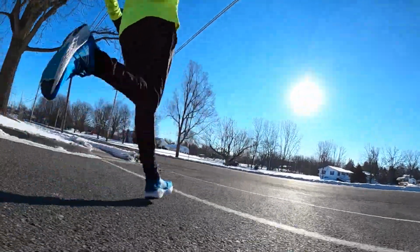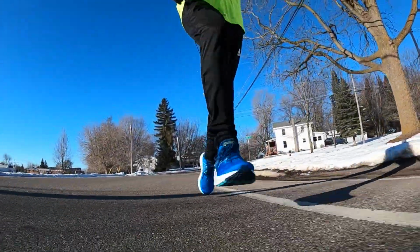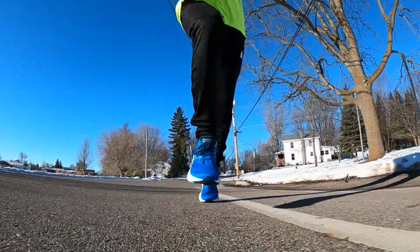I felt like the 1080 V11s are just a little bit more nimble underfoot. A big part of that, I think, has to do with the weight of the shoes. They come in nearly 2 ounces lighter than the Triumph 18 does. But both are very soft and comfortable underfoot.